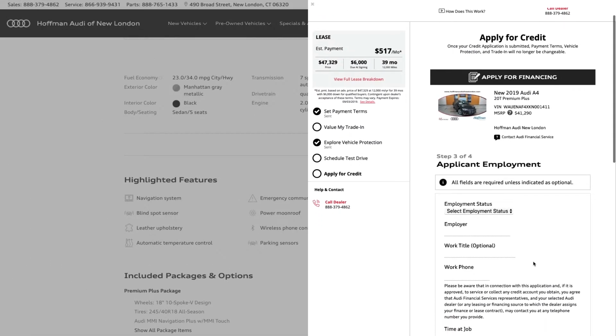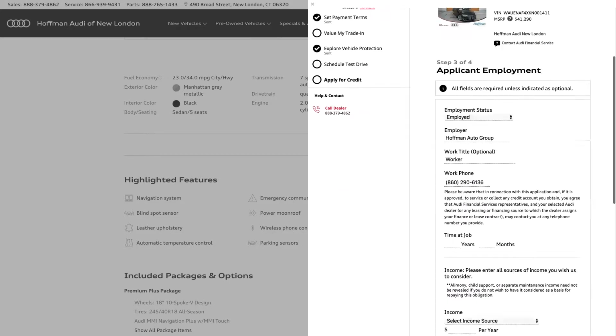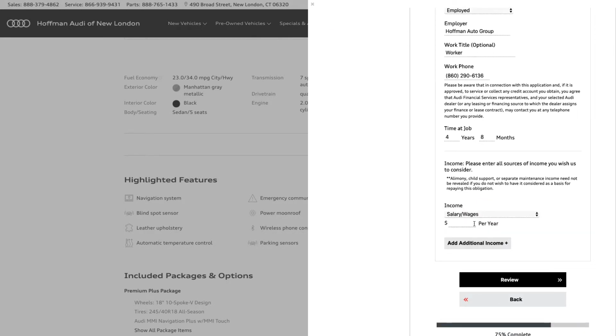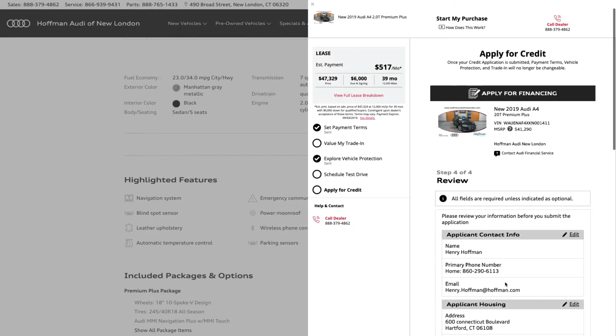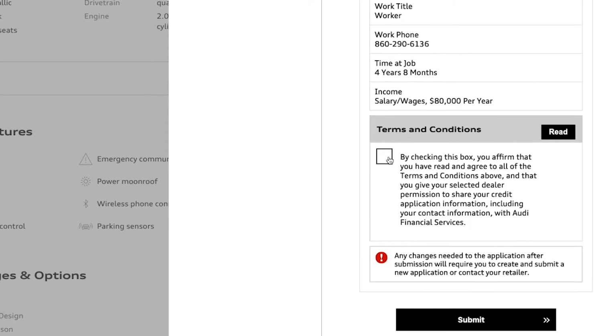The next step is to verify employer information. Fill out the fields with your employment status, employer, and some other information. Once completed, again hit the black button at the bottom. Review all of your information one last time to ensure an accurate process. Click to accept the Terms and Conditions checkbox and then the Submit button at the bottom to finish.